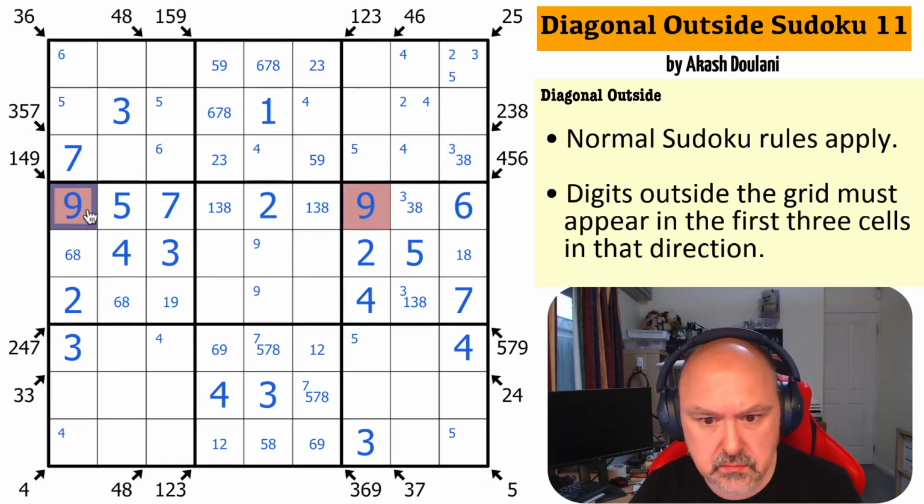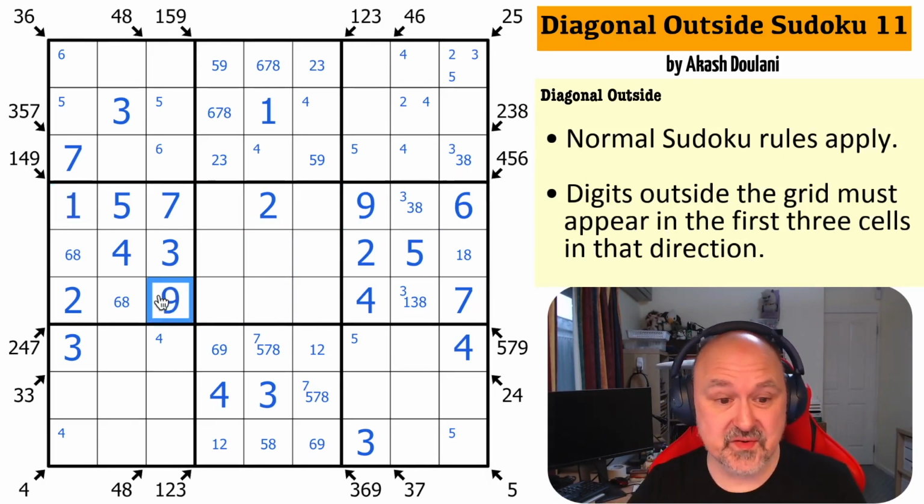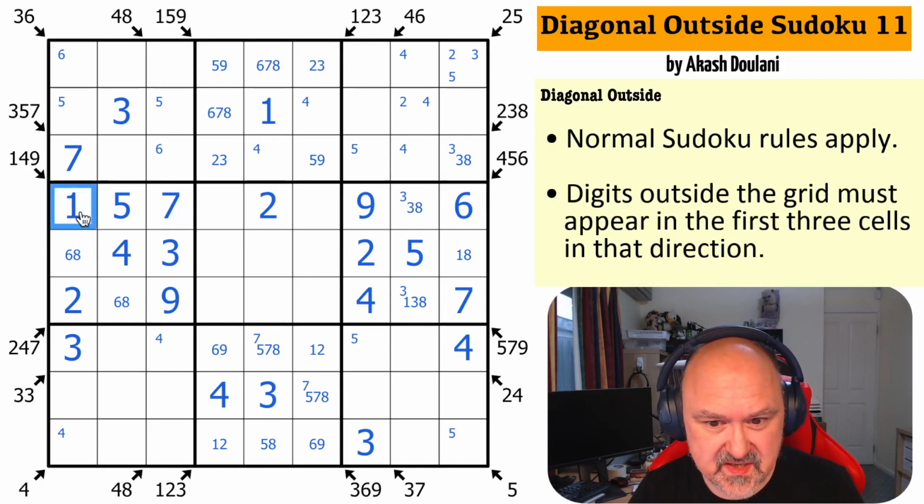That's an... I've broken the puzzle. No, let me do this again. There is a 9 here, so this is a 1 and this is a 9. This is what happens when you scan badly. This is a 1, this is a 9. That 9 had done that ages ago and I just missed it.